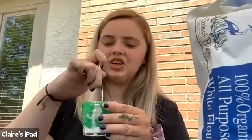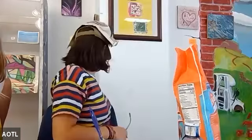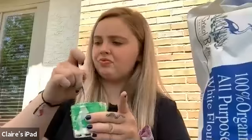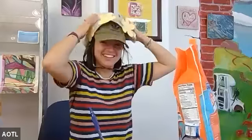All right, we got a nice minty green happening. Looks like a shamrock shake. Shamrock. Any of you have had that before? All right. So I believe we got our colors done. We got green. We got orange. We got blue. We got pink. And we got purple. You know what this means? It means we can start painting the sidewalk. Or, you know, whatever else you want to paint.